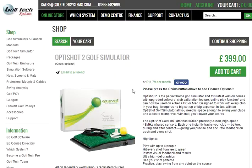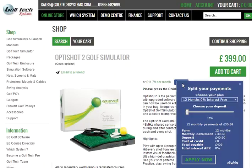So I've just jumped onto the OptiShop product page, and you'll notice at the top here it says "or $11.79 a month", which is just an example of how much it could be per month, and a little button here that says Divido. If you click the Divido button, that enlarges the finance options. On this finance box at the top, you've got the option first of all to choose your plan. If you click that, that will give you the options for the length of the plan, and you can see that depending on what length of plan you go for, that will determine what interest rate you fall into. Interest free is a good one to go for, so we'll select the 12 months, 0%.